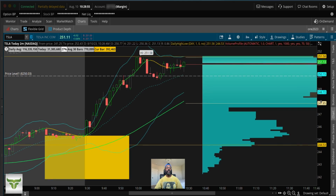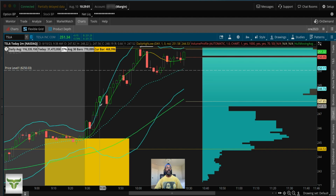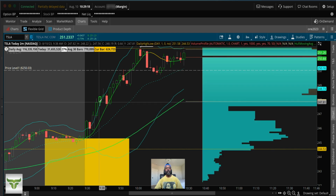Let me open that up so that you can see it. So I'm just like, okay, I'm going to take it. So right here, I'm looking at this close. And so right here, I send out the trade to my Platinum X Power Option Trader members right around the 337, 338 mark. So as soon as I see that confirmed 3 white soldier kind of setup, we're off to the races.